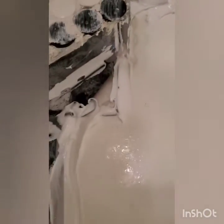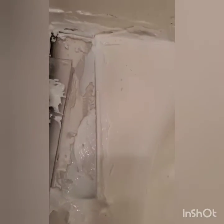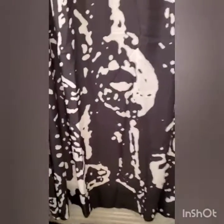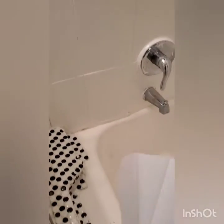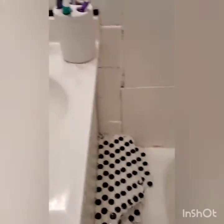So I've super glued it, hot glued it, and now I've just added some sealant. We're going to let this dry till tomorrow, and then we'll do the tiling.